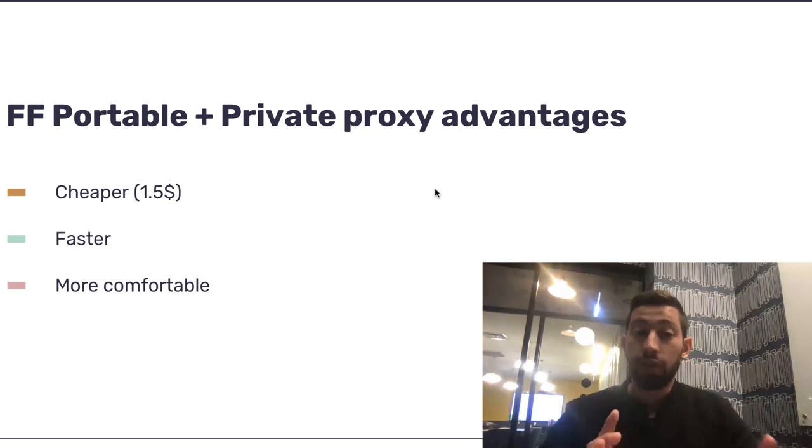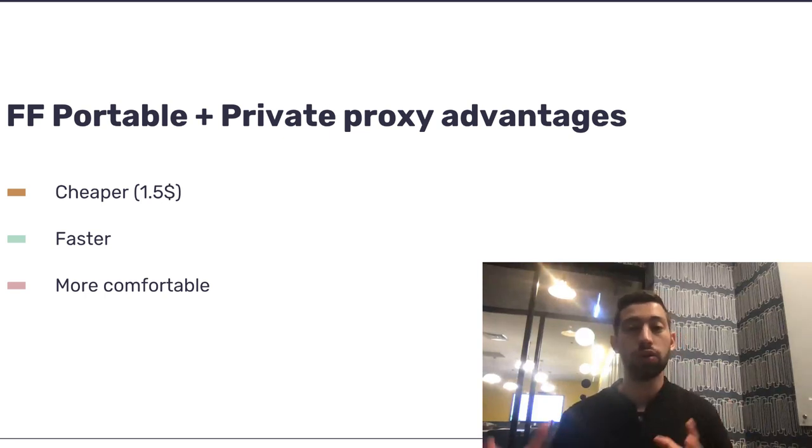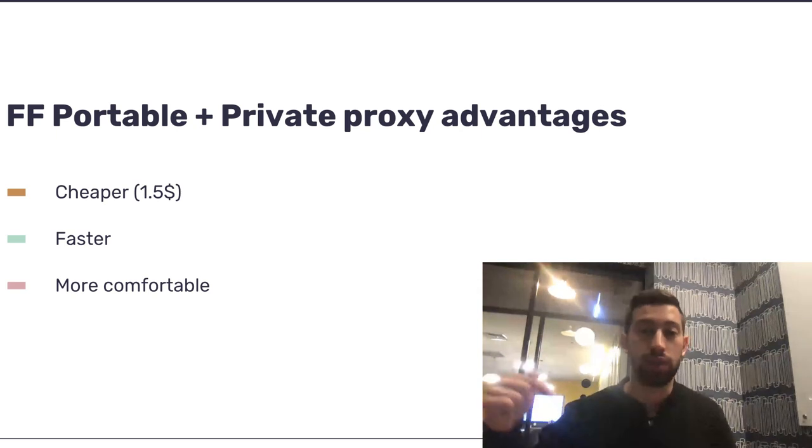Now let's go for the Firefox portable with private proxies. I created a video about this. You can just write in YouTube stealth accounts, AutoDS, private proxy, and you will find the video, and I will also add it here under the video. So with this method, it's much cheaper. You just pay $1.50 per account, per proxy. Very, very easy and very, very cheap.